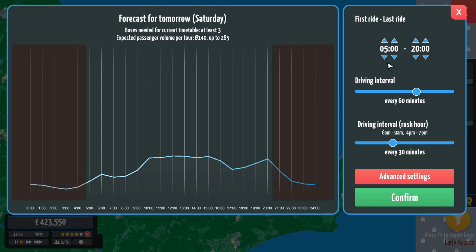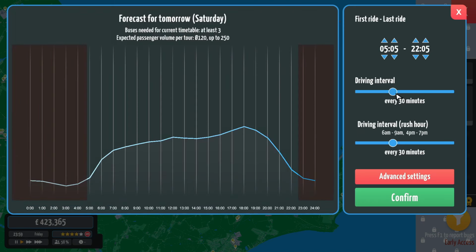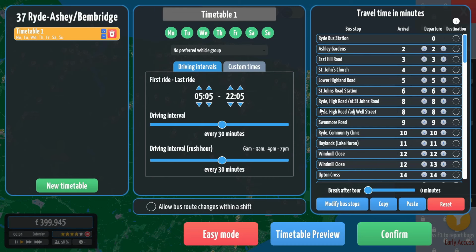So this is probably going to run from about 5:05 to 22:05 every half hour, full length. Okay. So we'll need 3. So we'll probably need about 5. Monday to Saturday.